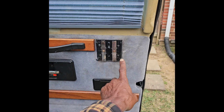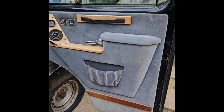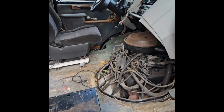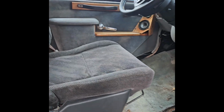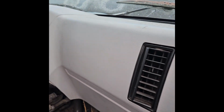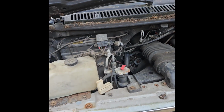Let me show y'all the doors, front doors. Need to figure out what the hell this is, y'all. Y'all know what that is, or what's supposed to go there, let me know. Front doors. Ain't got power. I don't know if it worked. And to the engine compartment. Seemed like everything's where it's supposed to be.